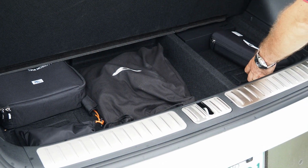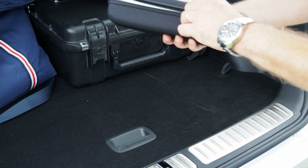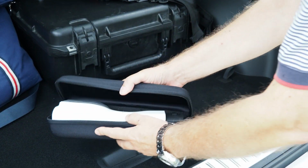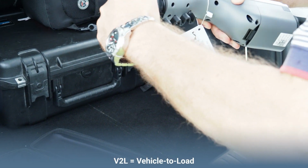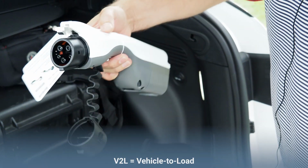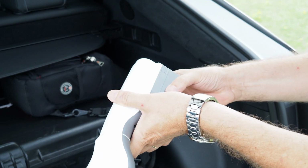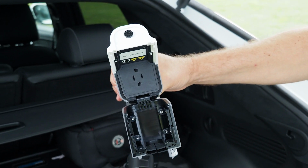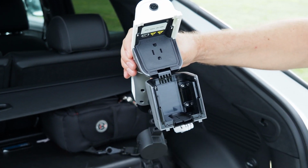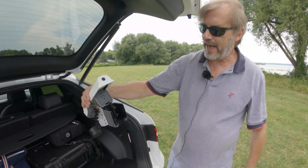And then we want to show you this amazing device, which also comes as an option in the EV6 and Ioniq 5, and that is the V2L. So this is your J1772, which plugs into the car. And then here you squeeze and open it. And here is your 120 volt outlet. So you can plug in any device that you need for your camping.